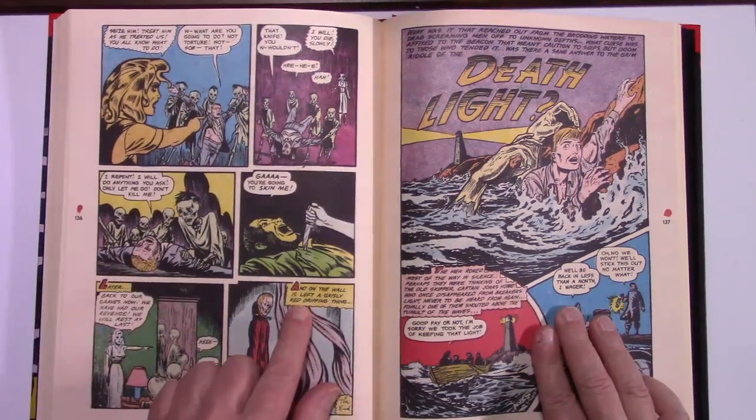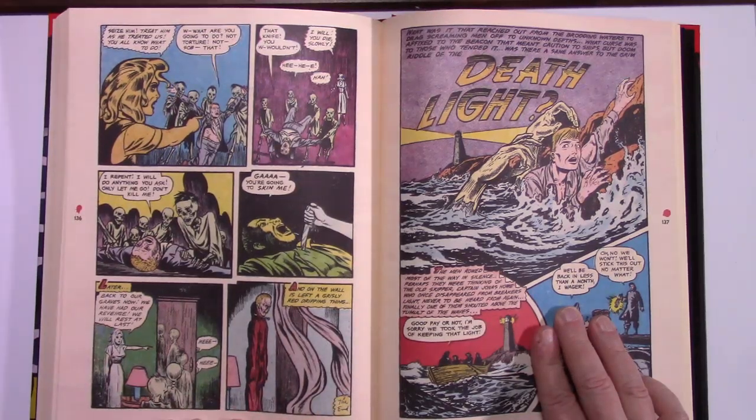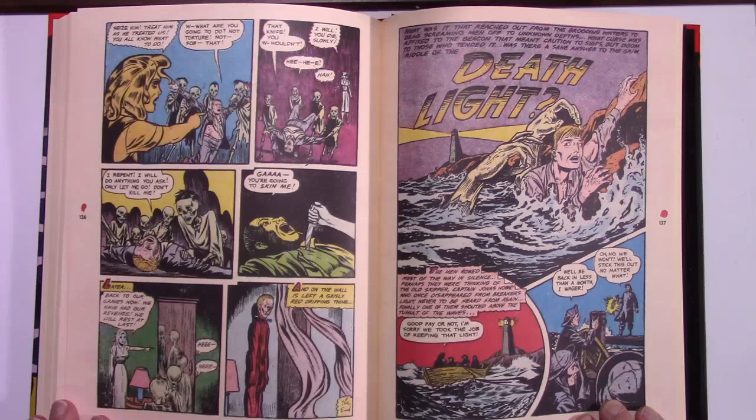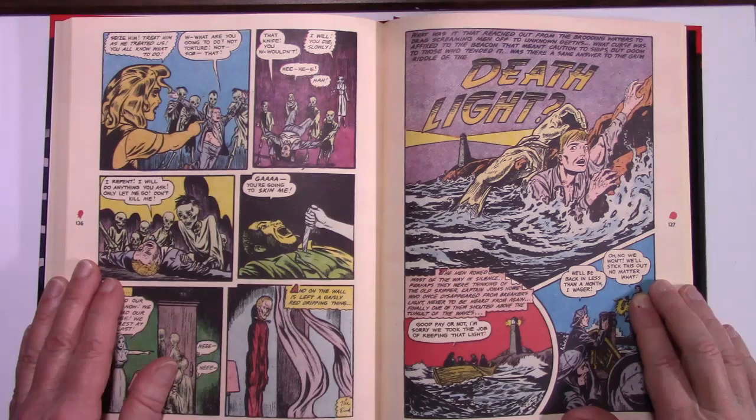And on the wall is left a grisly, red dripping thing. Skinned alive. Next up we have Deathlight with art by Iger. What was it that reached out from the brooding waters to drag screaming men off to unknown depths? What curse was affixed to the beacon that meant caution to ships, but doom to those who tended it? Was there a sane answer to the grim riddle of the Deathlight?